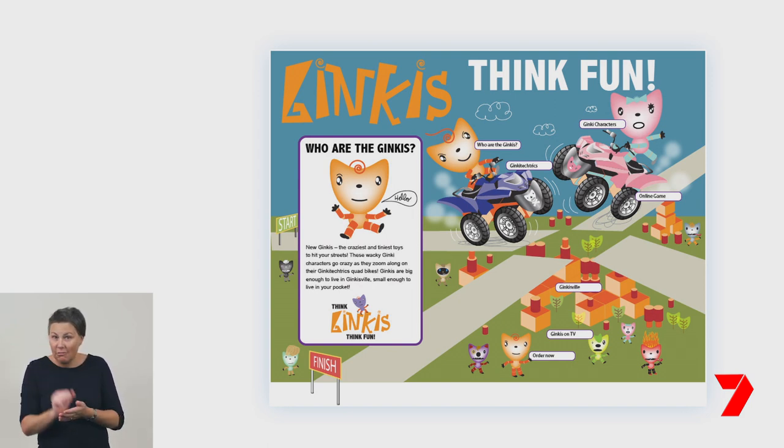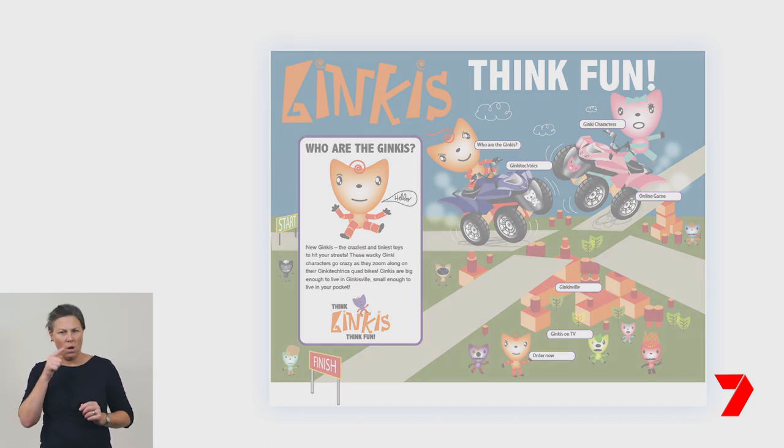Let's look at the structure of the website, or how we might navigate it. There are some very fun and bright looking pictures of the Ginkies on quad bikes, and around them there are links to other pages. The website offers lots of exciting features to maximise impact and to sell the product.